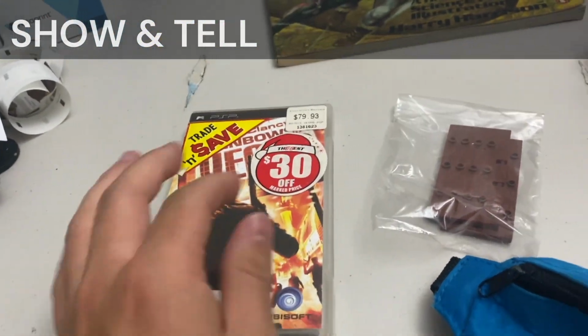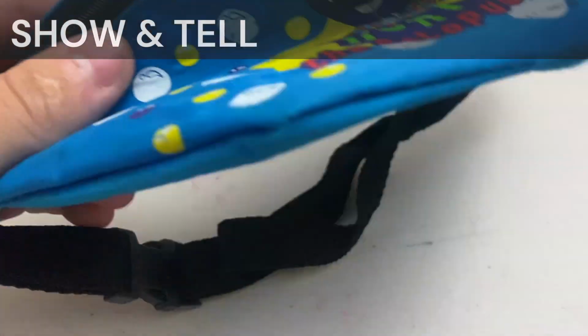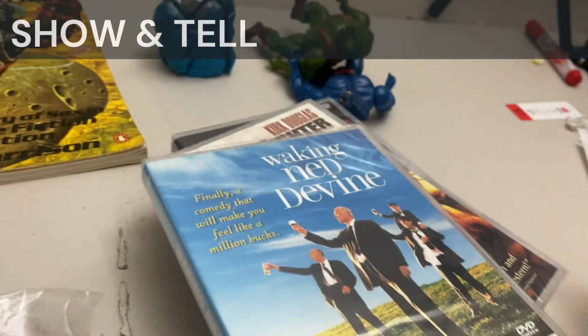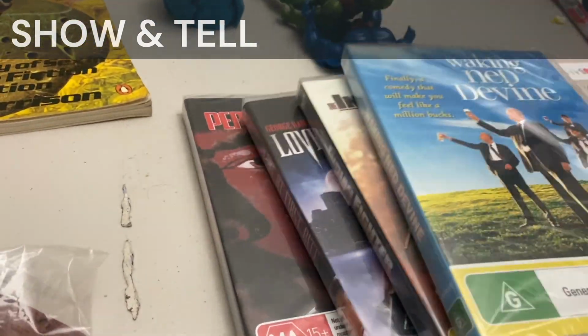Rainbow Six, I think he went for $10. This guy went for $18. Just some Lego, actually that might have been 12. This guy's gone for about $24, that's with postage included. Good old Octo. We've got a couple of DVDs here, all ranging between 10 and 12. So there's almost $50 there.